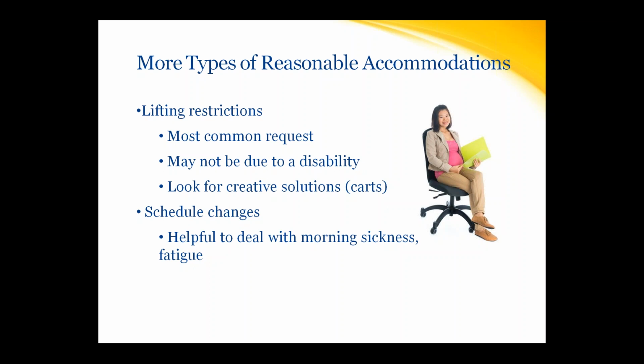And the reason why I spend so much time on lifting restrictions is it really is one of the most frequently requested accommodations, and it's the one that gets employers into difficulty the most often, because employers frequently say, no, your job is to lift, and so we need you to lift, and if you can't do it, you have to go out on leave. And then, of course, they terminate them one way or the other, and that's why we see so many lawsuits in this area. So if there's a way to accommodate it, it probably is a good defensive move on the part of the employer.